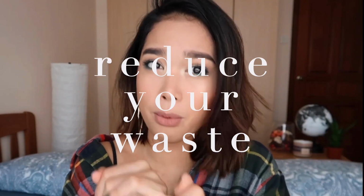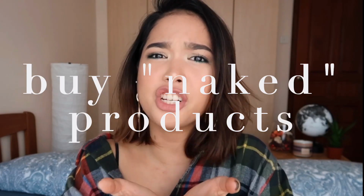First of all, we reduce. What do we reduce? We could reduce our waste. So how do we reduce our waste? First, we buy in bulk, because buying bulk reduces so much waste. Packaging from groceries and unnecessary packaging, guys. Just look for zero waste groceries or where you can buy bulk products so that you reduce all of those packaging wastes, and also buy products that don't have packaging, like naked products, so like shampoo bars or anything like that.